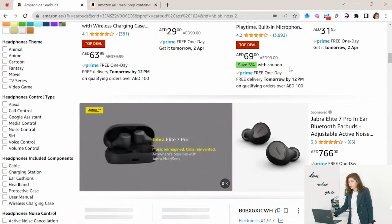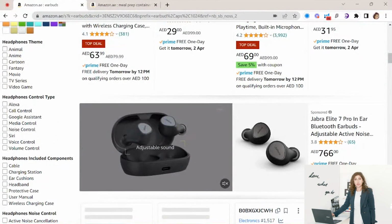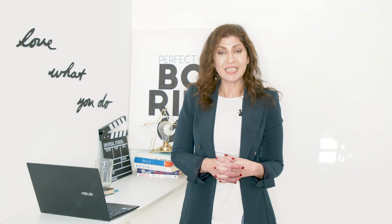So having a coupon code is quite easy to set up, and I think it just attracts a lot of attention. And it's super simple to create a discount coupon code. All you need to do is go into your advertising dashboard, choose coupons, choose whatever ASINs or products you intend to add into that coupon. The minimum coupon code has to be 5%, and then you can decide on the start date and the end date for that coupon code.